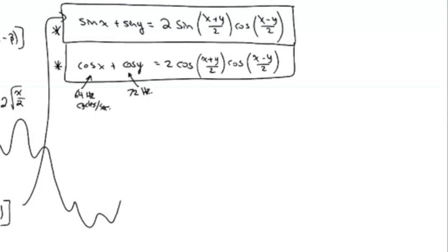So if this is a cycle per second, how do I change it into radians? What is a cycle? 360 degrees. What is a cycle? 2 pi. Yes. So how do I change this into radians? Times it by 2 pi. Thank you. So you times this by 2 pi, and you times that one by 2 pi. 128 pi. This one, 144 pi, per second. It's cycles per second.